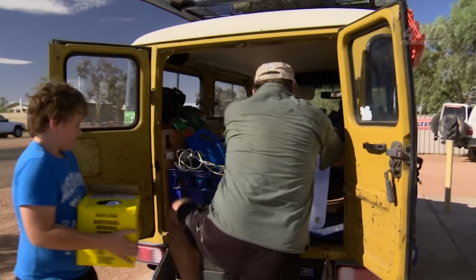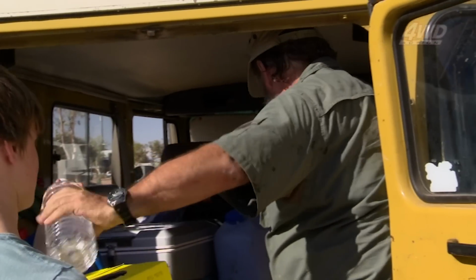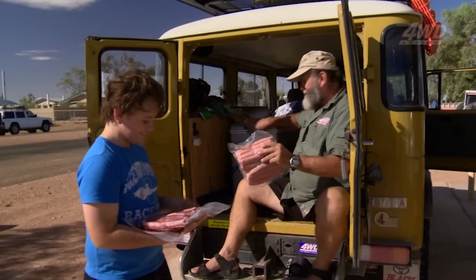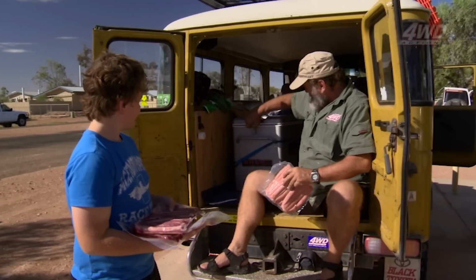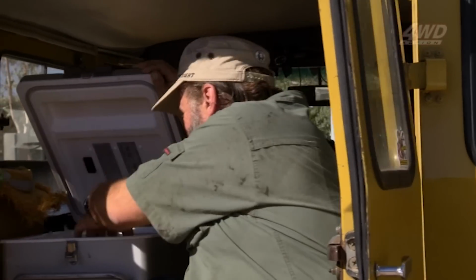If you're heading into the Simpson, preparation is everything. Water is the most vital thing. You can survive weeks without food, but without water you're dead in days. As far as food goes, you're going to need lots of refrigerated stuff. I like to cryovac meat. That's definitely a must on a trip like this.